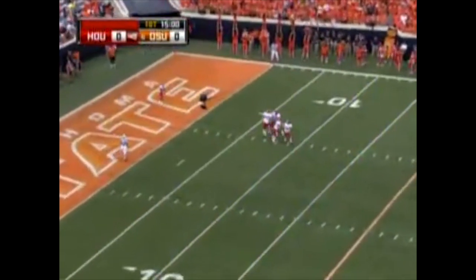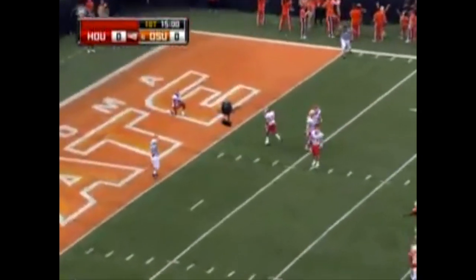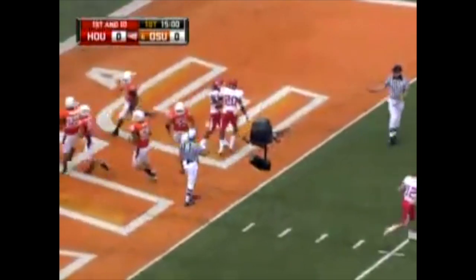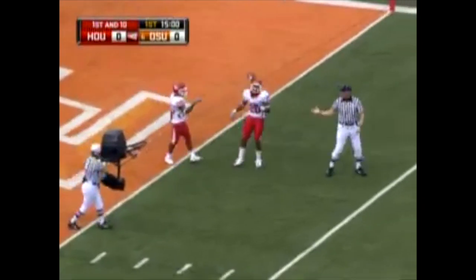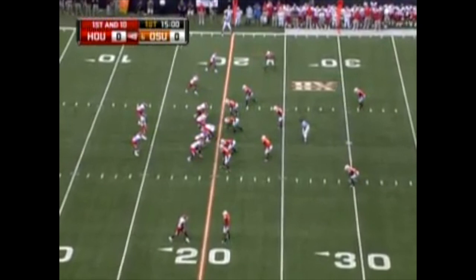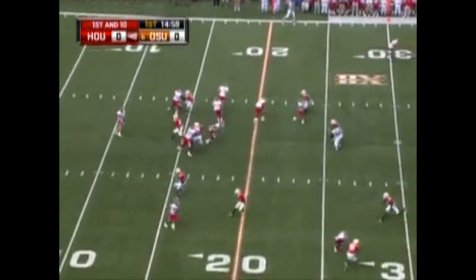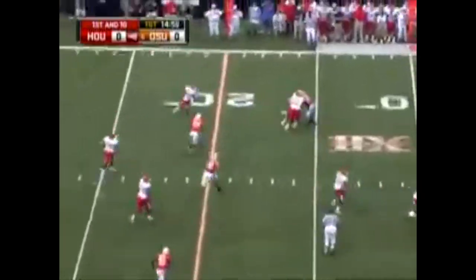And the Cowboys, Bailey kicks it off. It is taken and downed in the end zone. And Houston hit it on the touchback, first and 10 out at the 20-yard line, taking care of Georgia 24-10. First and 10 from the 20. Fake on the run and out of the backfield.